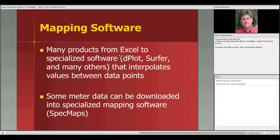There's actually a freeware version of this that you can download, and you can put it into your Excel. So you basically put your data into Excel, and then the DeepLot will develop the spatial maps for you, and I'll show you what some of these look like. And then there are some specialized spatial mapping softwares out there like Surfer that will do a lot more detailed information, but they're also much more expensive types of software. And so again, with some things like Excel and DeepLot, you probably already have this on your computer, and with a free add-on you can get some pretty nice maps that you can use to map this type of data.